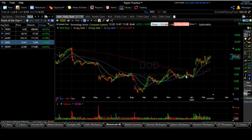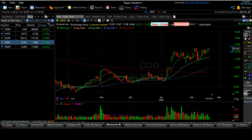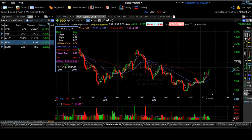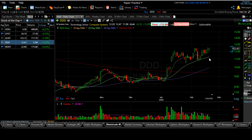If you look at the cup with handle, this is a very big cup and there is a strong handle, so it forms the range here. Now it is trying to move up from here. The weekly chart is really good. I'm expecting more, up to $15 in the near future, in the coming 1-2 weeks. So let's see how it goes. So far it looks good.